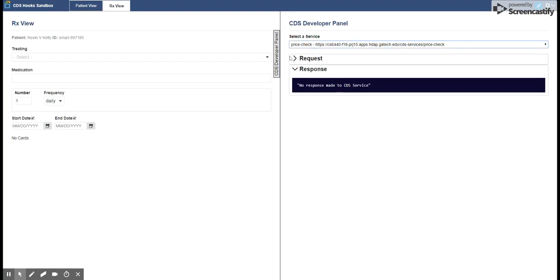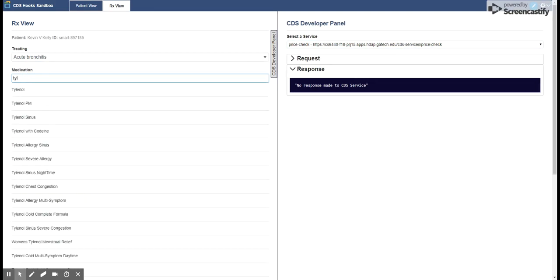You should be able to see our new price check hook exposed through select a service with our own HDAP URL. Now at this point, I can begin selecting a medication and our service will provide pricing to it through GoodRx's API. So if I select what I'm treating, I select a medication.